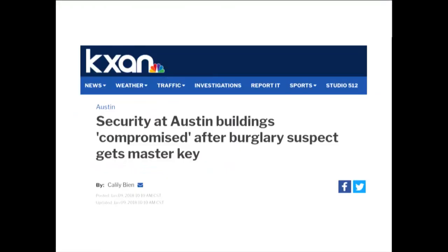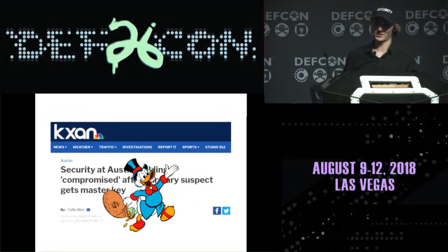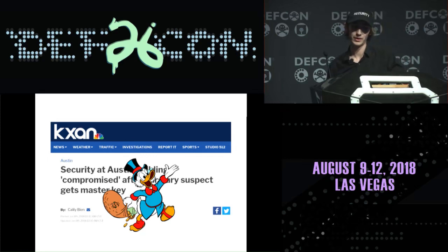Something similar happened in Austin. Someone used a Knox key to break into a children's hospital and steal $31,000. Austin then spent $300,000 to rekey their Knox boxes and $1.5 million to make sure it never happened again. They also didn't know how many Knox boxes they had in their city, but they thought it was around 6,000.